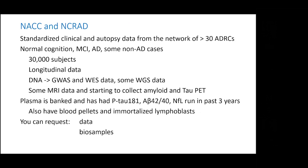NAC and NICRAD, these are large databases and biosample repository resources that serve all of the different ADRCs across the country, as well as some other studies. These collect standardized clinical and autopsy data, which all goes into NAC, from the network of more than 30 ADRCs. It includes people with normal cognition, MCI, AD, and some non-AD cases. There are at least 30,000 subjects with clinical data. There are longitudinal data, lots of autopsy data. There's DNA, GWAS, some whole exome, and some whole genome sequencing data.